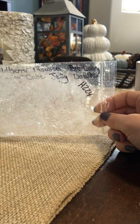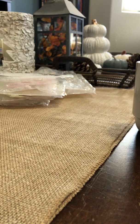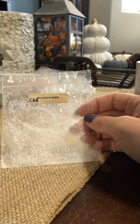This Wildberry Mousse, whatever one this was, not the sour Wildberry Mousse. It was so fruity, so delicious. I loved it, and it was a powerhouse. Gilligan's Brew from Rose Girls. I couldn't get much out of this.